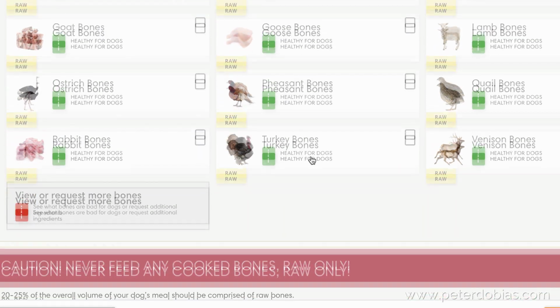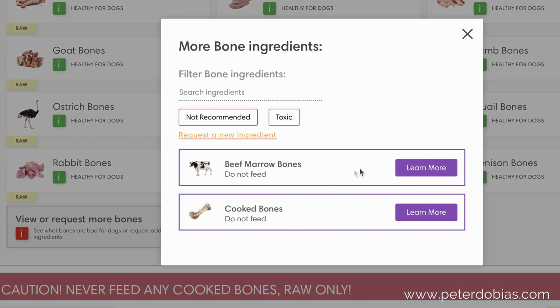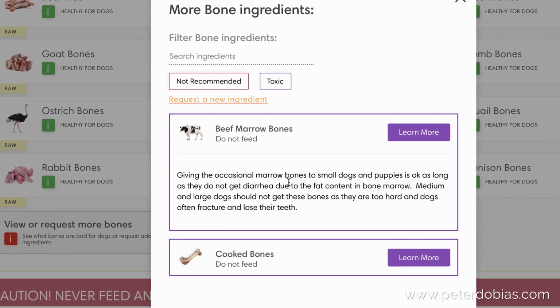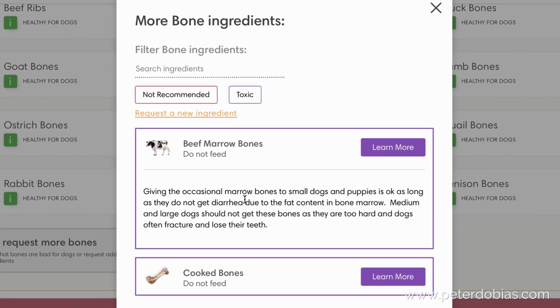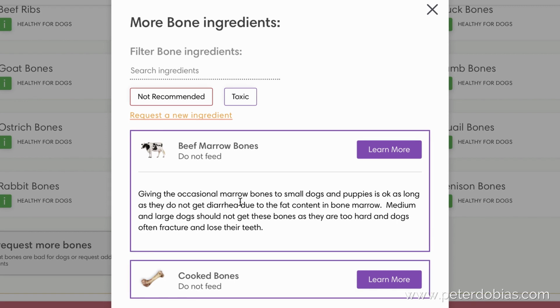Now, there is another issue. I do not recommend feeding beef marrow bones because they're too hard and medium to large sized dogs can crack their teeth. When it comes to giving beef marrow bones to smaller dogs, it's okay as a toy, but it will not have much effect when it comes to scaling and cleaning their teeth. The reason is that little dogs have small mouths and they can't really crunch on the bones.